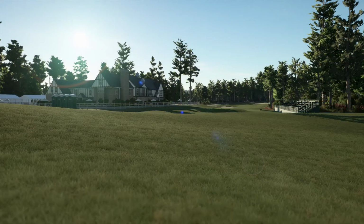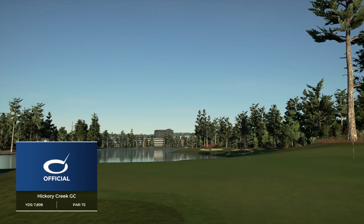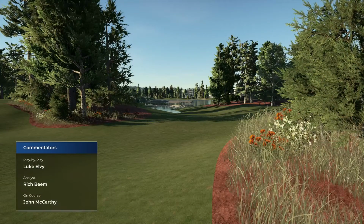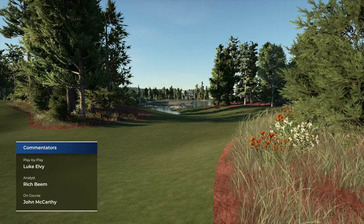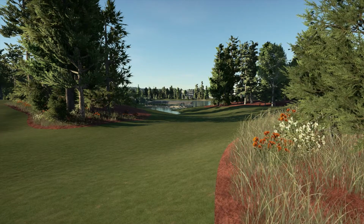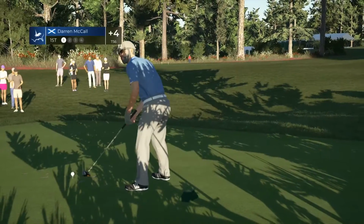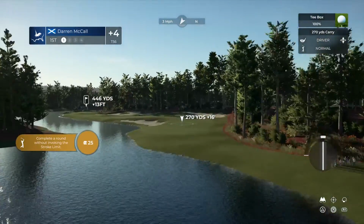Delighted to have your company for this second round action. Hi everyone, Luke Elvey alongside Rich Beam. And Rich, this player's trailing. Do they have to really step it up and get it going today? Luke, this player's trailing currently, but let's face it, there's so much golf left to be played. I really think if they stay the course and continue playing the way they are, they've got a great chance of getting a victory here. Well, I'm looking forward to today, that's for sure.